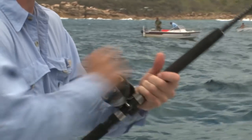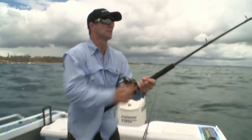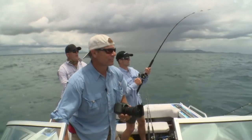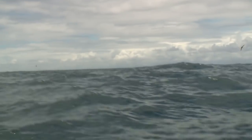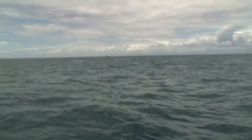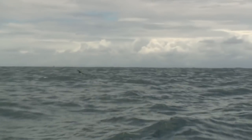Are you getting line on? Yeah. Woo! This is why we come to Southwest Rocks. Always exciting stuff. Whatever it is, it's moving at a rate of knots. Oh yeah, it's a little billy. Look at it. Oh no, a dolly, a dolphin fish.